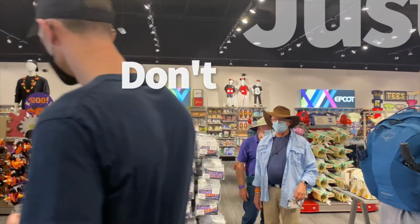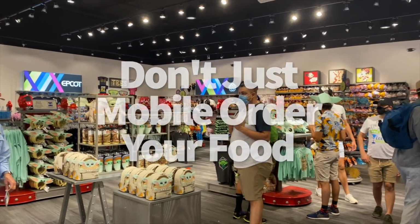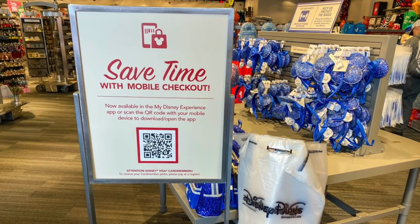All right, now let's talk about mobile ordering. Mobile ordering isn't just for food. You guys know all about mobile ordering for fast food restaurants, right? We talk about it all the time. But mobile ordering is now for shopping too.